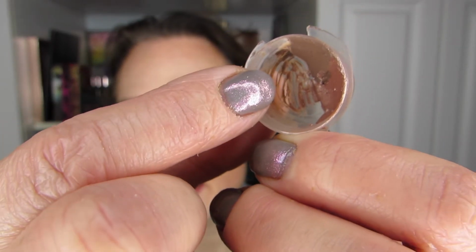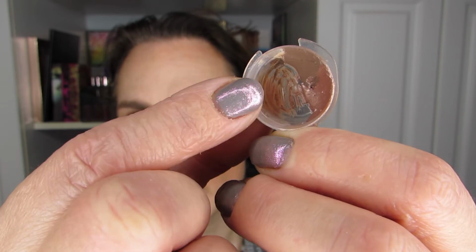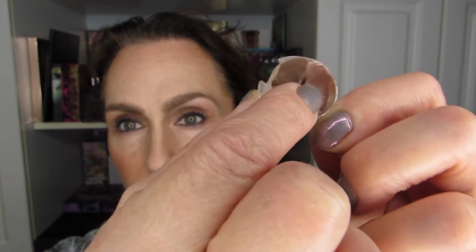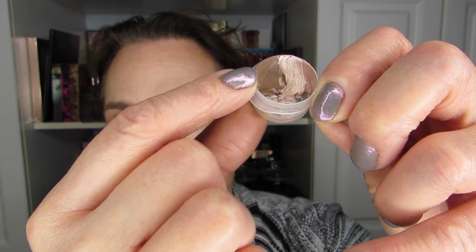The scraping on this side is the Urban Decay regular original Primer Potion. This one right here is the AQUA XL from Makeup Forever in M56, and then here is the Sin eye primer, and it's a very shiny primer, which is great to put underneath a shiny or sparkly eyeshadow. It just makes it pop all the more.